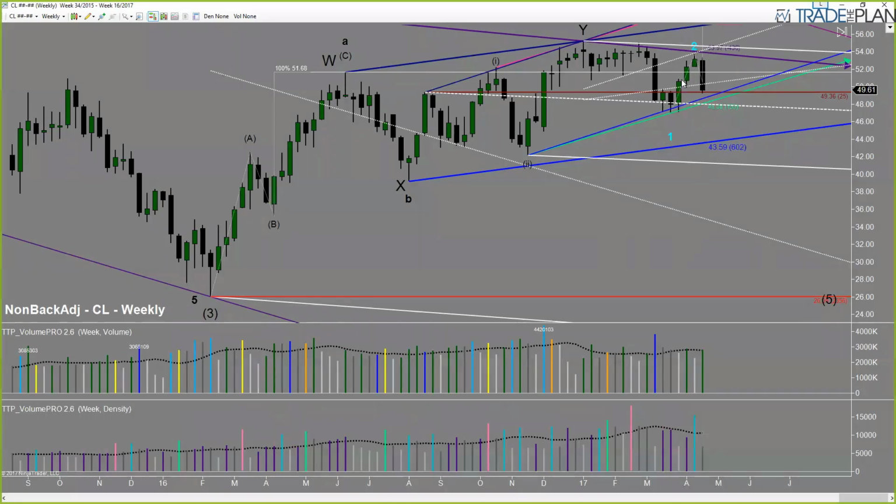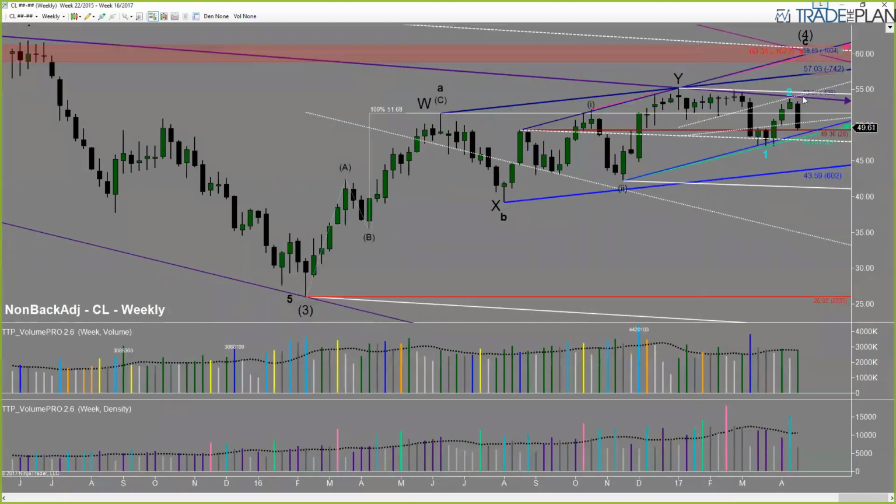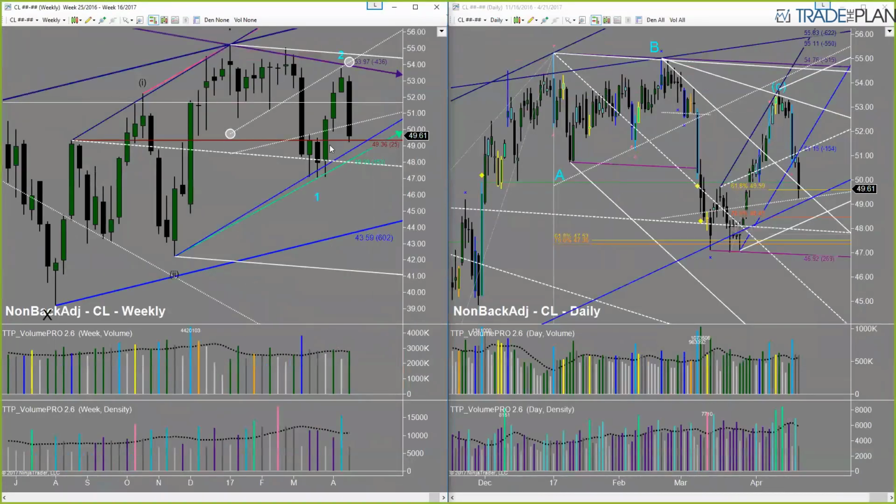But the way it's looking right now, with the size of this push down out of that report that we had on Wednesday, it's 53 to almost 49. That's almost 400 ticks down since Wednesday. It's looking more and more like this is actually the start of wave 1 down, and that was 2 back up. Okay, so we're going to look into that wave just a little bit. I don't want to spend too much time on just one market, but that correction back up, if that is what that is, it can trace out a nice zigzag.